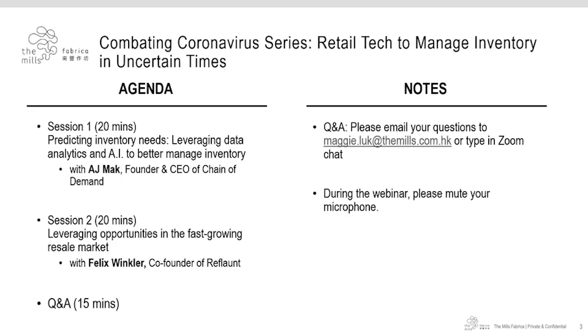And here is the agenda. So just to give you an idea of what to expect, there will be two discussion sessions. The first one will be with AJ Mack, the founder and CEO of Chain of Demand. We'll be talking about predicting inventory needs and how to leverage data analytics and AI to better manage inventory. And the second session will be with Felix, the co-founder of Refloat. We'll be talking about how to leverage opportunities in the fast-growing resale market. After that, there will be a Q&A session, and that will be open up to the floor to ask questions.